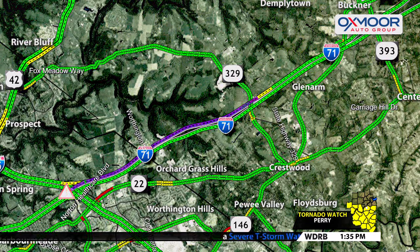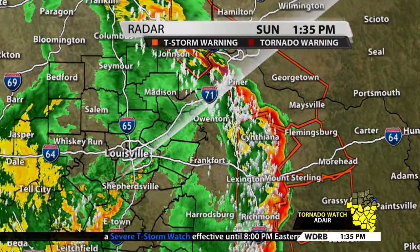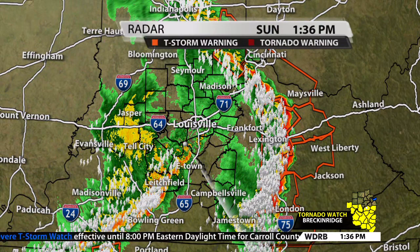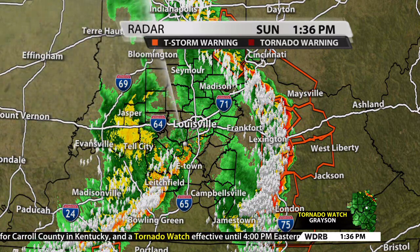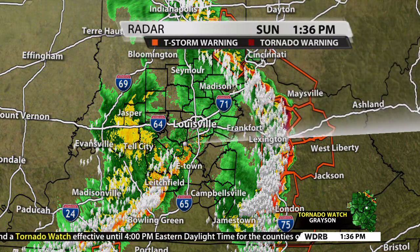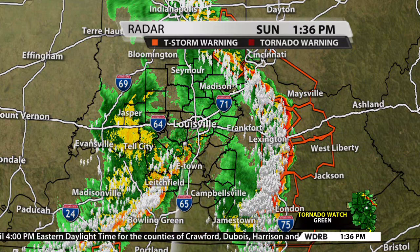I'll take you back over to radar here briefly as we close out our cut-in. We have severe thunderstorm warnings that have moved away from us now. You can see that there are still strong thunderstorms, but they're warned along the Tennessee County line. These are not warned right now in Kentucky. Could we get a warning on these? Not out of the realm of possibility. If we do, Grayson, Hart, maybe Greene, Taylor, and Adair counties we would watch.